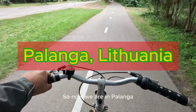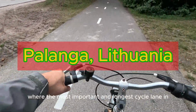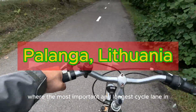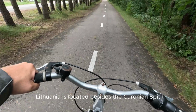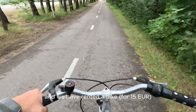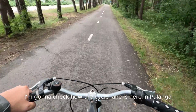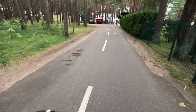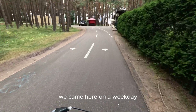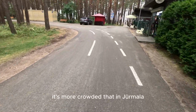So now we are in Palanga, where the most important and longest cycle lane in Lithuania is located, besides the one in Riga. And we have rented a bike. We're gonna check how the cycle lane is here in Palanga. My first impression is that even though we came here on a weekday and it's cloudy and windy, it's more crowded than in Jūrmala.